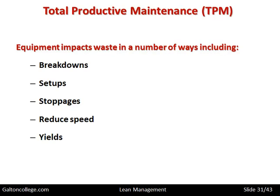And the yields on the machine are less. It produces less, so the return on the machine is less. So all sorts of indicators, financial ones, returns on investment, performance indicators, will be thrown out by this waste.